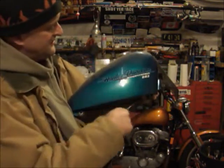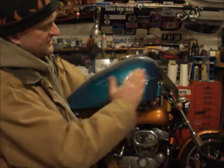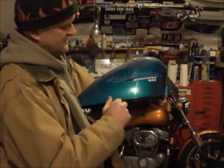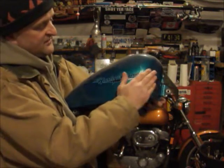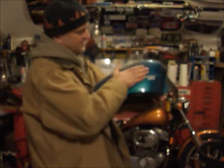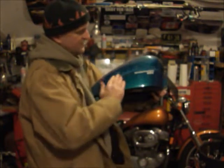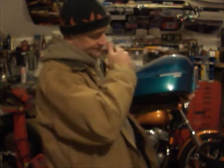The area where the decal is, what they do is they put a decal over it and then clear over that, and they polish these out. Harley puts a pretty decent paint job on their bikes. But what I would do, I don't know if you have a DA, I don't think you have an air compressor from the sounds of it, I would block this out with probably 80 grit, right down to bare metal. That's the only way you're going to get the marks from a decal out.